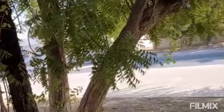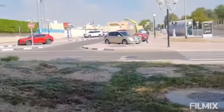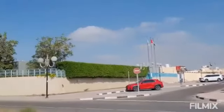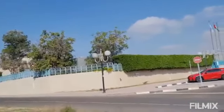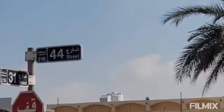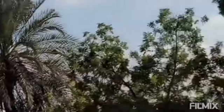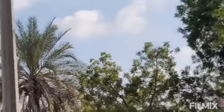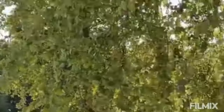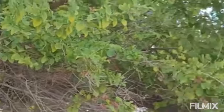Then I just moved around, and this city, this is called Dubai. You see there are also the yellow flowers of Tecoma. And this street here, I'm able to show, is Street 44, and on the other side we have Street 31. But the trees which we are able to see here, most common, are date palm, Phoenix dactylifera, the margosa tree, Azadirachta indica, and this bay tree, that is Ziziphus mauritiana.